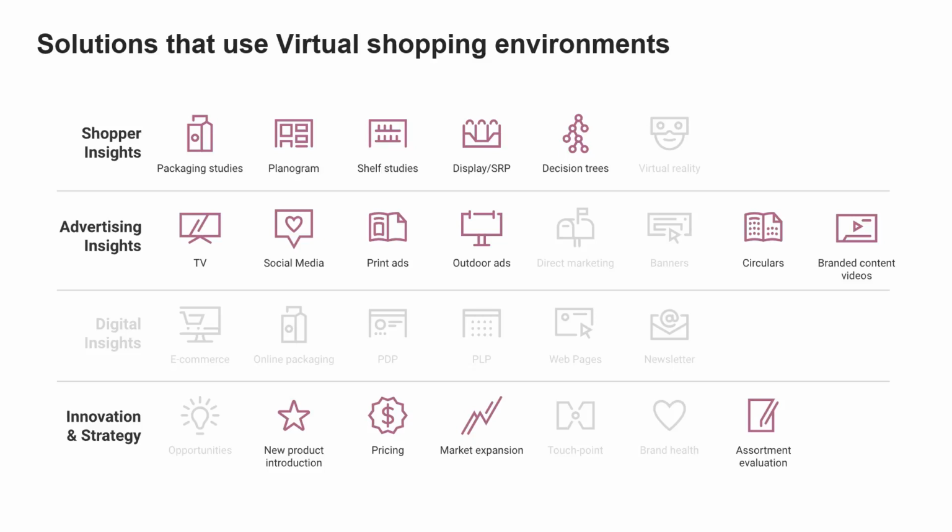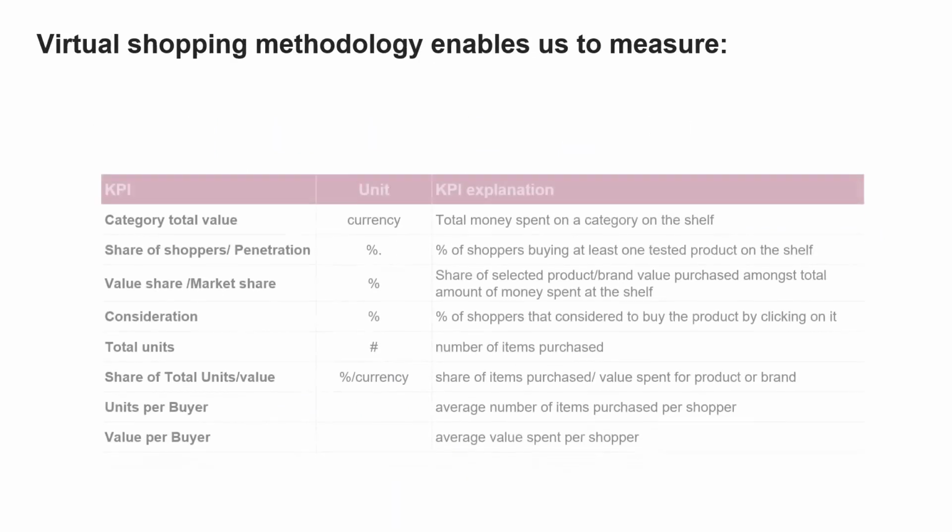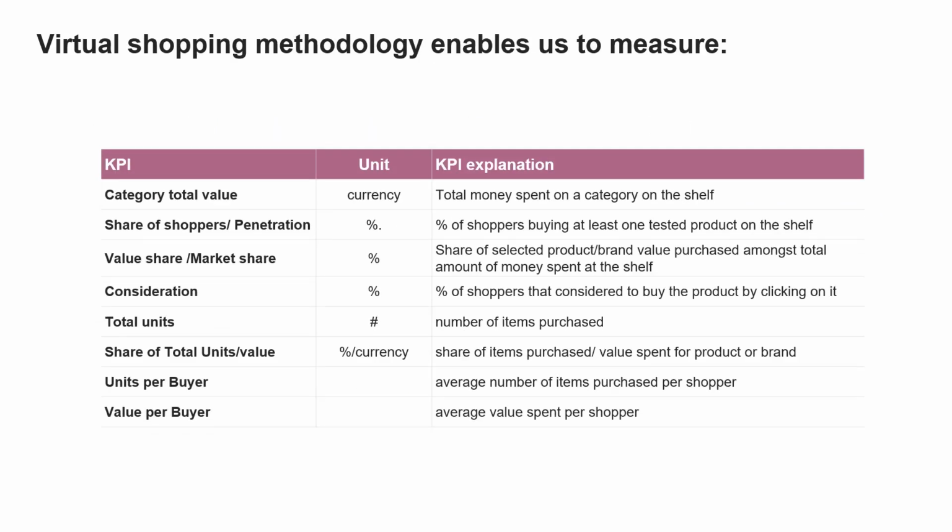Like we said in the beginning, standout and visibility data is key. So we use eye tracking in virtual stores to gauge if things are noticed first in their environment in order to have a chance at it being bought. So let's take a packaging study, for example. After the respondents are screened into the study, they are shown a shelf in a store environment while we track their gaze and also ask them to pick out the products they would buy. And we measure the product consideration, penetration, and value share.